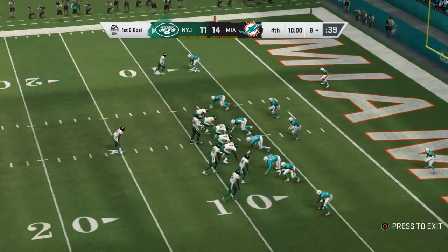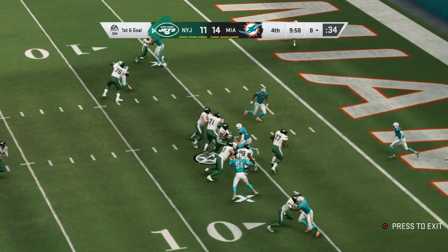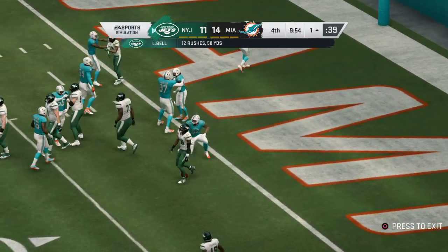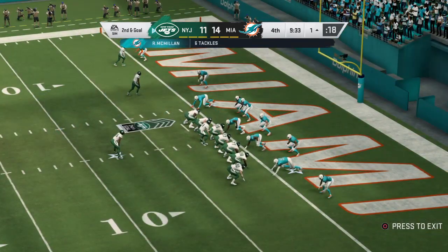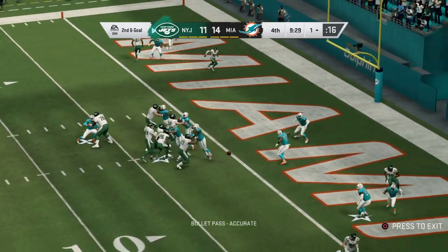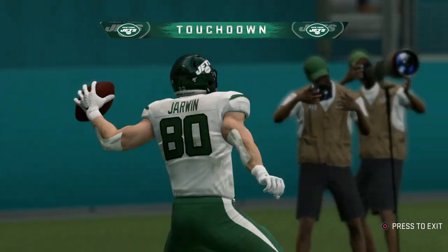Only way to get the lead here, of course, with a touchdown. And that's what they're gunning for on first and goal. Now Bell. And they get him down at the 1. He had the broken tackle, but ultimately could not get into the end zone. 2nd and goal, the lone man in the backfield, Le'Veon Bell. And he's in. Touchdown, Jets.